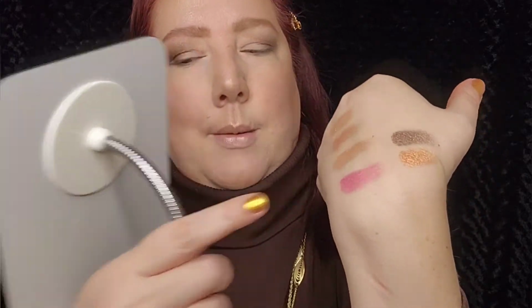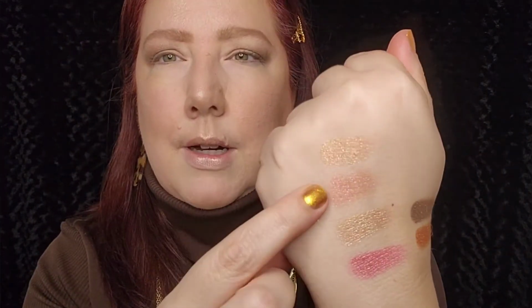And I don't know what I'm going to use for my crease shade. There's so many pretty ones here. Not my crease shade, I'm sorry, my lid shade. This one's very pretty. Let me put this mirror down here. Is that the one? No, I'm sorry, this one.